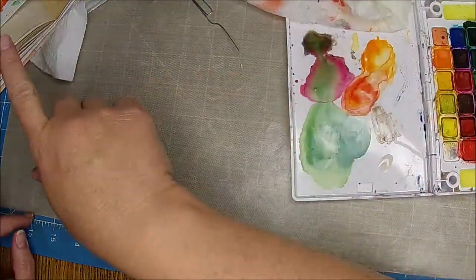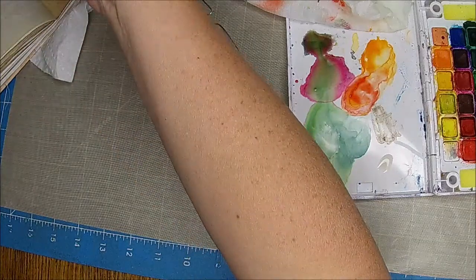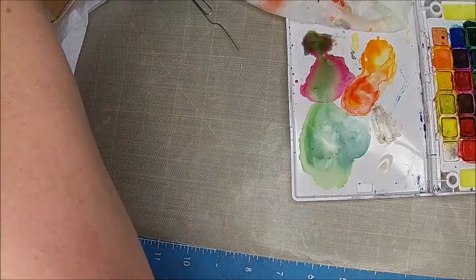You know what? I'm going to go find a piece of paper because I want to write the saying underneath it or on top of it. So I need a really nice piece of cardstock or something. So here? I'll be right back.